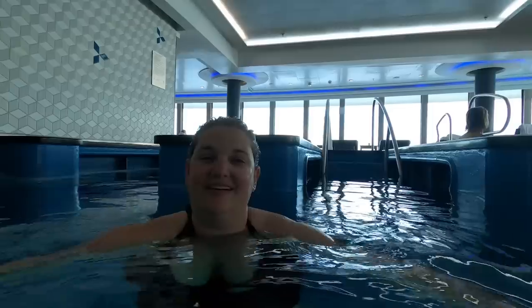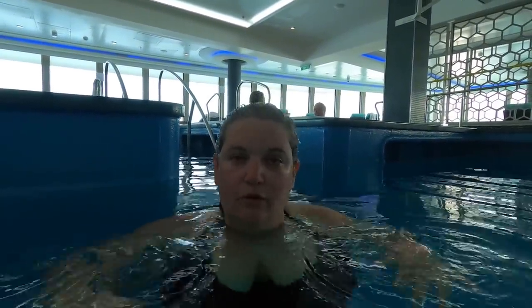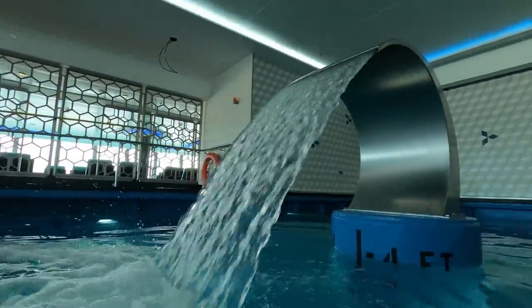Yeah, this thing is about to come on. I'm going to laugh if it comes on while I'm standing right here, because I have a microphone on this thing. So yeah, I have been in here all day except for lunch. Just got out, got some lunch, and then came right back in here. The great thing about doing this on port days is most of the people are off the ship, so it's a low crowd. Oh, there it goes.